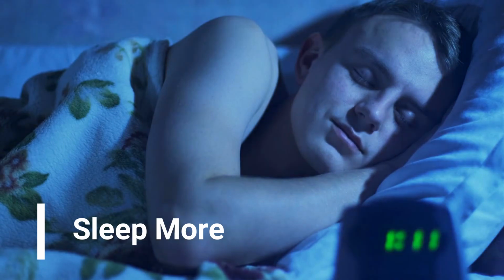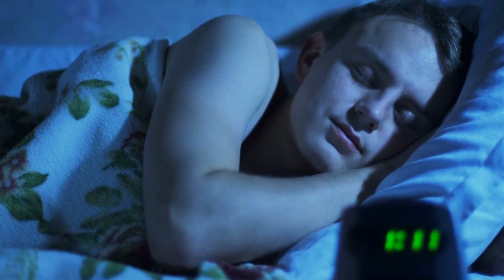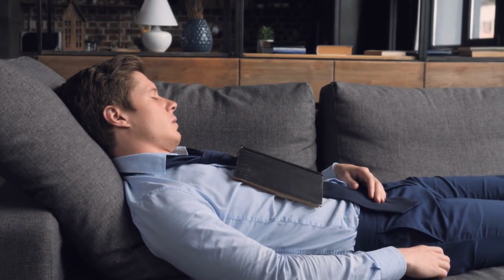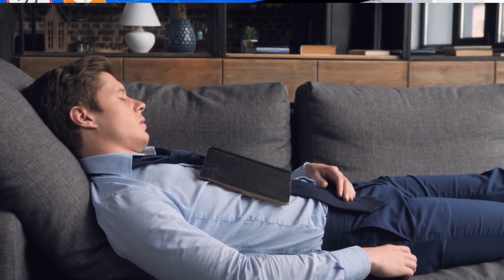4. Sleep more. Getting enough sleep is an important part of losing belly fat in 2 weeks. It's recommended that you get 7 to 9 hours of sleep each night. Not getting enough sleep can lead to increased stress levels and make it harder for your body to lose weight. Sleep deprivation can also cause hormonal imbalances that can slow down your metabolism. To ensure you get enough rest, create a sleep schedule and stick to it. Try going to bed and waking up at the same time every day, including on weekends.